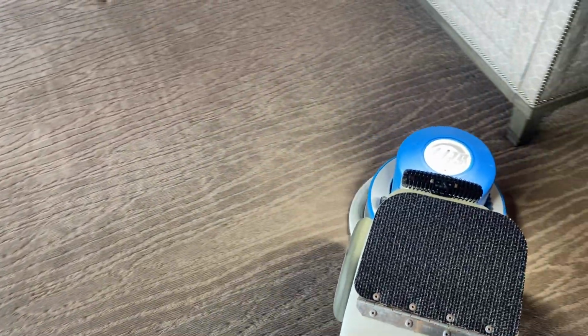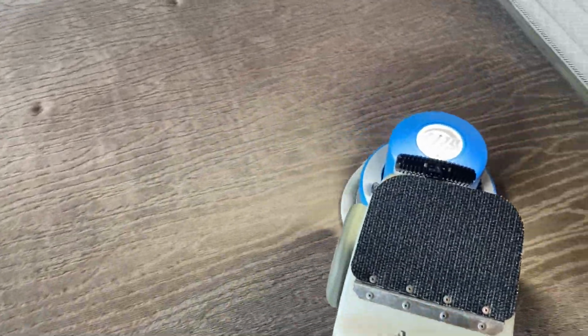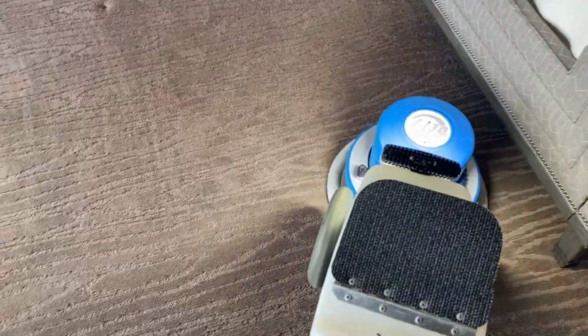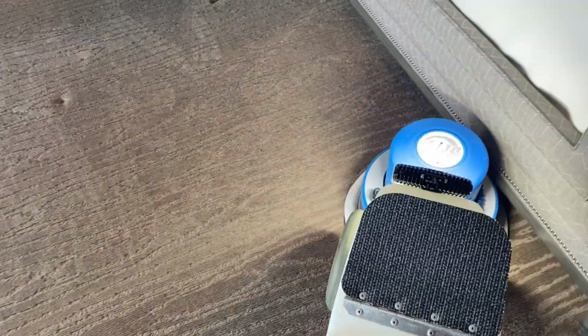Anyway, what we're seeing here is actually a reflection from this thing on the wall. It's just a reflection of light. Anyway, that was one of the things: sometimes you can't get out a stain because it's a shadow or a reflection.